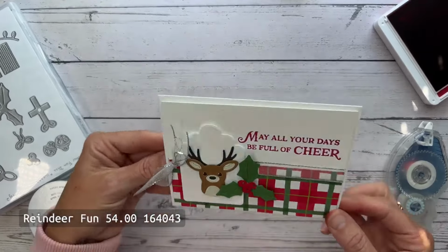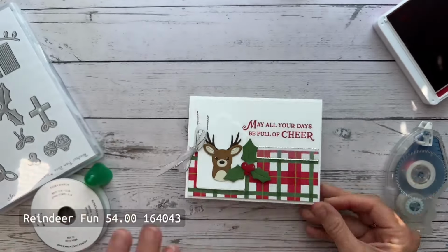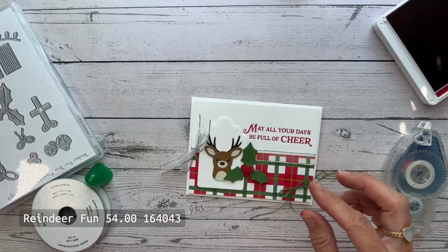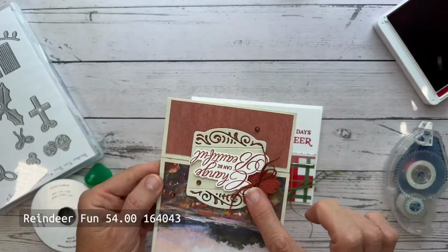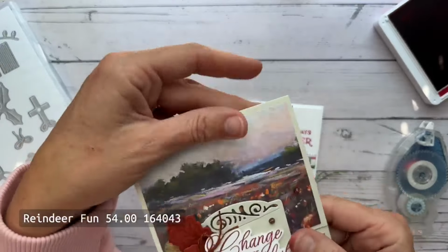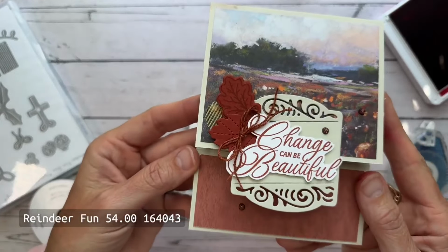Okay, may your days be full of cheer. Look at that, he's so cute. A couple last things. So yesterday I showed you the new linen thread. It's not twine. I want to make sure I watch my words, because if you have twine, it's thicker. The linen thread is just like our linen thread. It's the same texture of that.